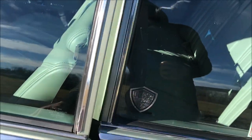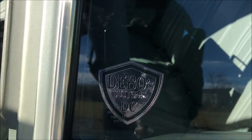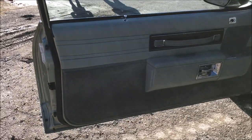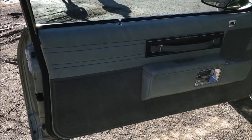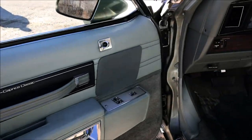Show y'all the interior. Debo them did the interior. Y'all already know. Y'all out here in the shop trying to get it done, man. Debo gonna get you together, man. Hey, they like you say, you ain't gotta be in the shot to go ahead and get it done. Bring them on through here, man. Debo gonna get you done.